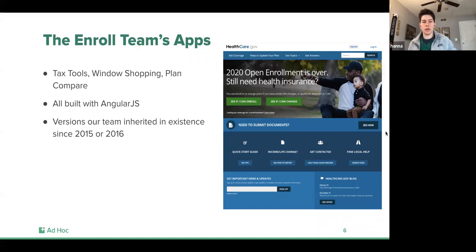All of these apps were built with AngularJS. So maybe if you're familiar with the Angular/JavaScript world, you can begin to see why we would consider these apps legacy or at risk of becoming so. The versions of these apps that my team inherited have been in existence since 2015 or 2016, and no one on my team now were the people who originally built them. So we all got to experience what it's like to inherit complex software and be asked to maintain it.